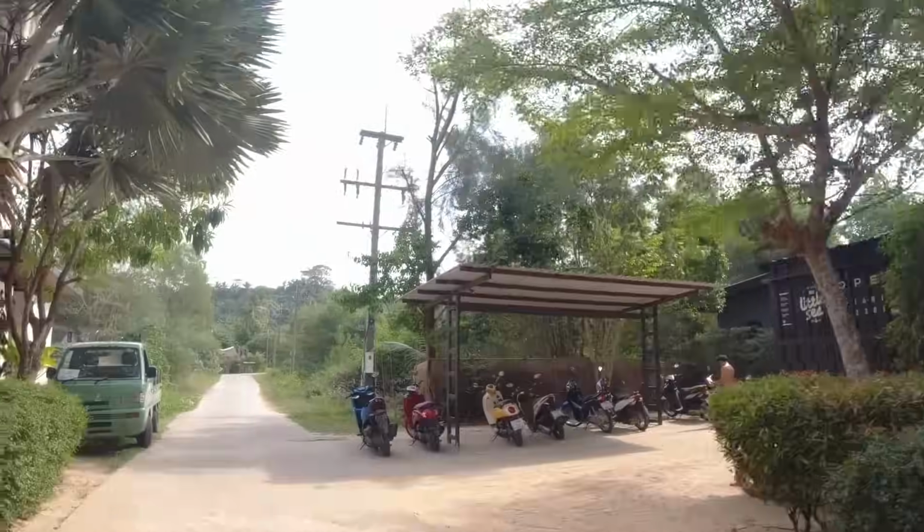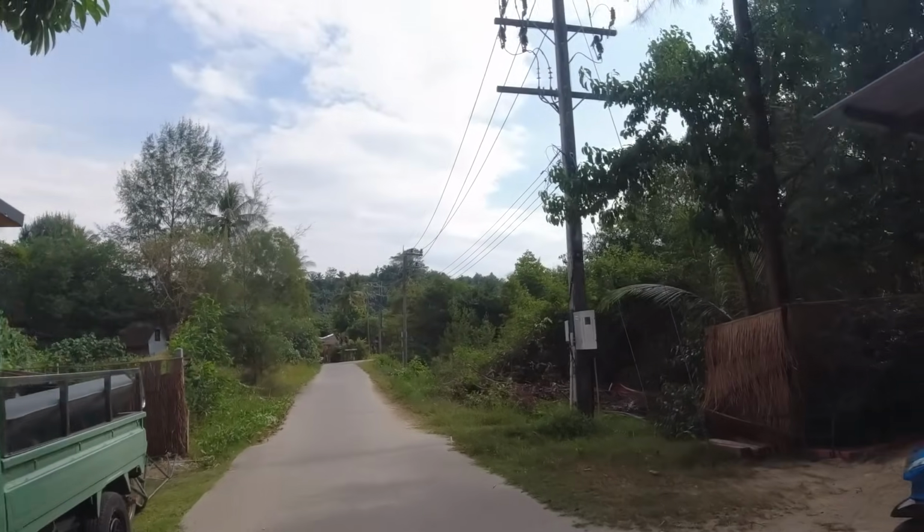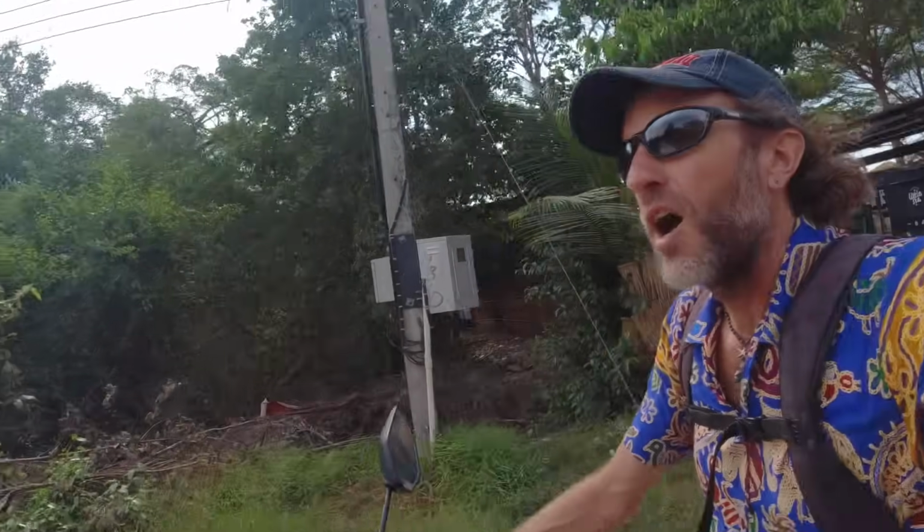Niti porn. So porn in the Thai language means like a blessing or a wish or something like that.